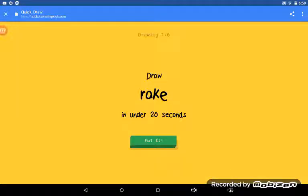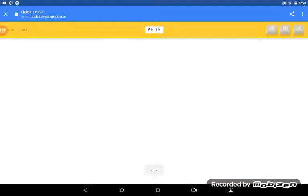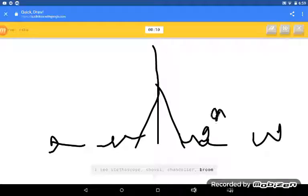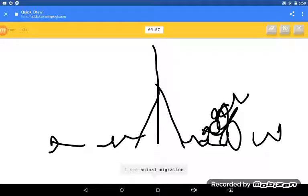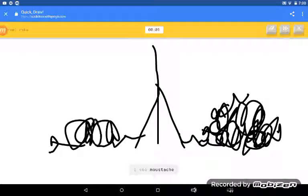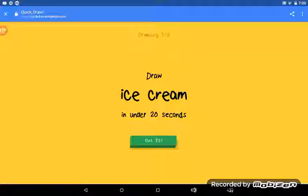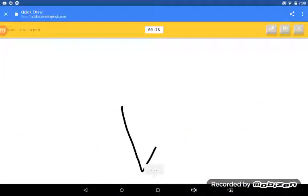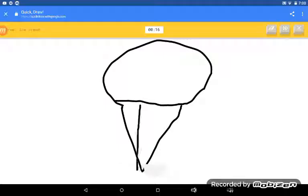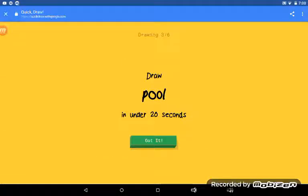I'm gonna try that. Let me try. So you put leaves. I see snake, leaves, or ocean. I see stethoscope, or shovel, or chandelier, or broom. I see animal migration, or necklace, or garden. I see paintbrush, or beard, or train, or foot. I see mustache. Sorry, I couldn't guess it. Or string bean. I see leg, or hockey stick. Oh, I know, it's ice cream. Yeah, I did ice cream. Can I draw one?